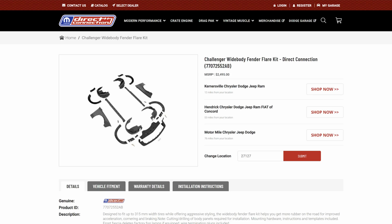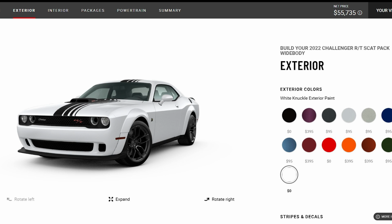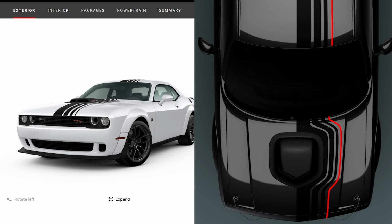You can either go through Direct Connection for a couple grand and get a Widebody kit done on your Shakedown, or you can find an allocation from a dealer for a Scat Pack and simply order a Scat Pack Challenger Widebody with a Shaker package in Destroyer Grey with the Shakedown graphics. It looks like the only thing Dodge did on the Shakedown edition was take the thinnest line in the graphics and just make it red.